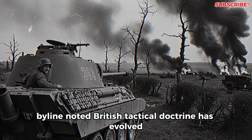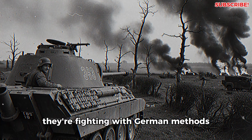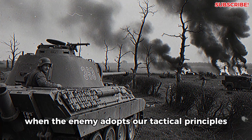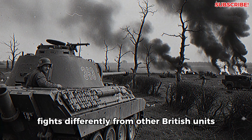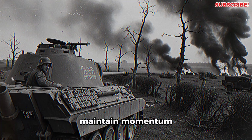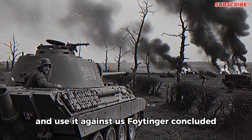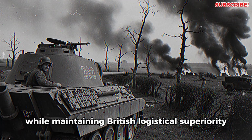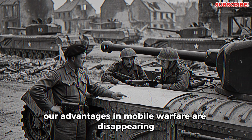Bayerlein noted, "British tactical doctrine has evolved beyond our intelligence assessments. They're fighting with German methods adapted to British strengths. Our defensive advantages are neutralized when the enemy adopts our tactical principles." Meyer observed, "The Guards Armoured Division fights differently from other British units. They advance rapidly, exploit opportunities, maintain momentum. They understand German tactical doctrine and use it against us." Feutinger concluded, "British forces have achieved tactical competence that equals German standards while maintaining British logistical superiority. Our advantages in mobile warfare are disappearing."